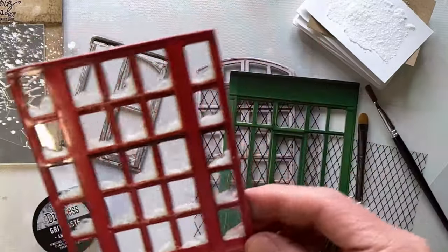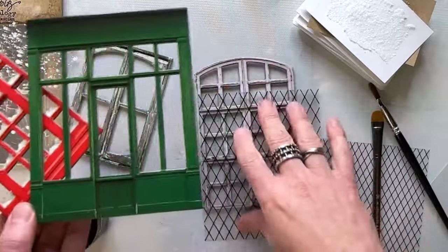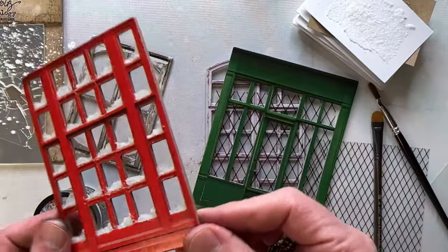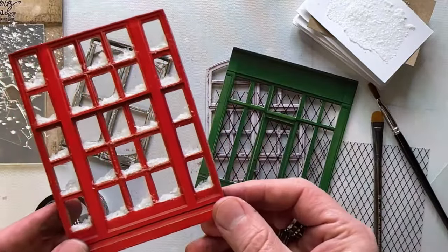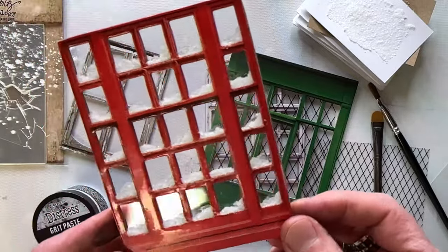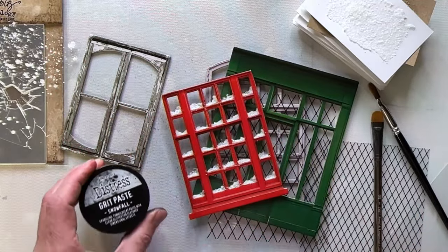Isn't that wonderful? So I wanted to share that, especially with these that are coming out next week in the Ideology Christmas line. Really great to do these little storefront windows. It doesn't take long at all to add that snowy scene. Would be great on a vignette, a card. Like, the snowy window is everything. So just keep that in mind when you're doing it.